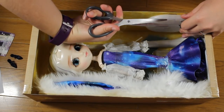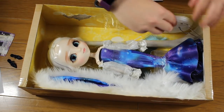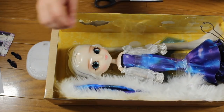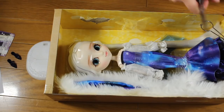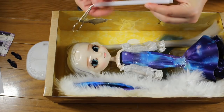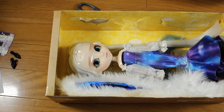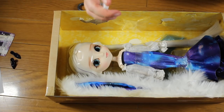Then the stand. She has a white stand, which I agree does fit with her white hair and stuff, but it could have been full of stars. But it's just a normal Pullip stand. So part 1 and part 2. To get out the stand, I cut through the plastic that holds it, and normally that's enough. See. The thing is, the stand has those little hard things on the side, and those break super easily. So that's what you have to be careful about when you put the stand on. Okay.